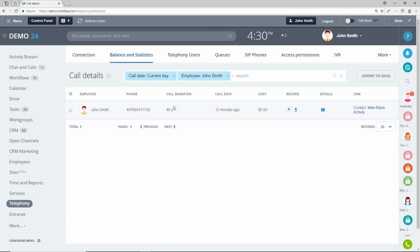We can see the duration of the call, and we can play back a recording of that call as well. And we can see who it's through as well. So you can see who it's to. So this is the contact in the CRM.